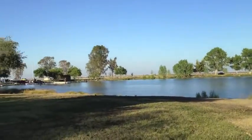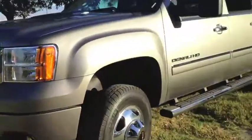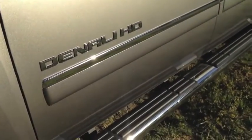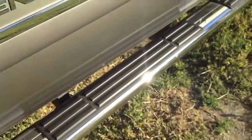We're here at Point of this Lake, as you guys can maybe see. I thought I'd take it out here; it'd be kind of fun. So let's take a look at it. Of course, it has all the Denali trimmings that come with it. You know, it's got the chrome accents, and you've got the chrome steps, and that's cool.